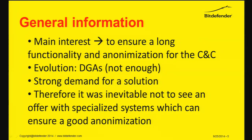So the main component here is the connection. And the interest is to keep the servers up and running for as long as possible. And in order to do that, it is needed to anonymize the so-called connection. Through time, the malware creators tried different techniques like DGAs, domain generating algorithms, but it was not enough. Malware researchers can extract the algorithm and can generate the domain names, sinkhole them, blacklist them, and eventually they can take down the botnet.